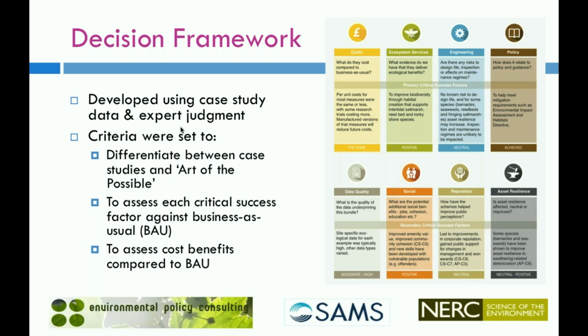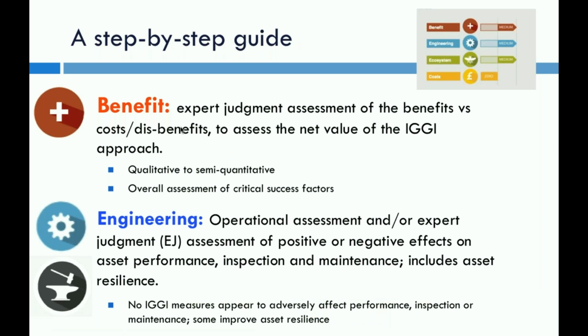We assessed each of these critical success factors against business as usual to produce a cost benefit. So it's a step-by-step guide through each of these parameters. The benefit is basically the overall summary of a case study and its value, looking at the costs and benefits and to assess the net value. It was qualitative to semi-quantitative depending on the data, and it can be thought of as the overall assessment of these critical success factors.